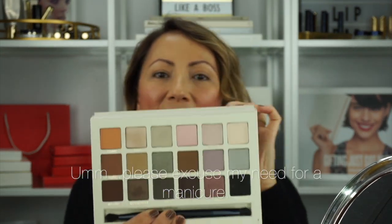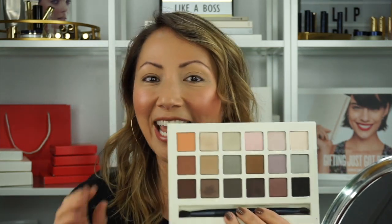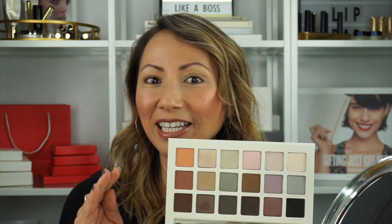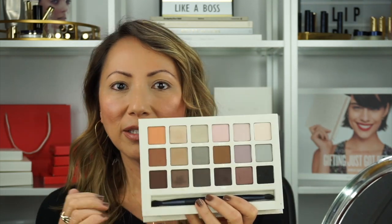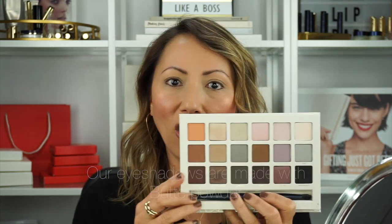Beautiful, beautiful. This retails for $89 US, $115 Canadian. Yes, we do sell in Canada. And as you can see, it has 18 colors in here, 16 of which are brand new, and 2 are some good old standards, which I think are Suede and Sable. So anyway, these are beautiful. It's a mix of warm and cool tones, as well as having mattes, satins, and shimmer finishes. I think they're beautiful on all skin tones.